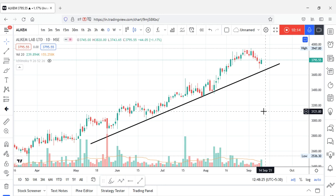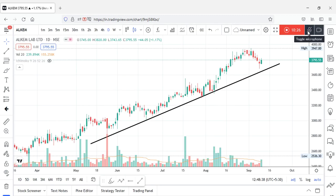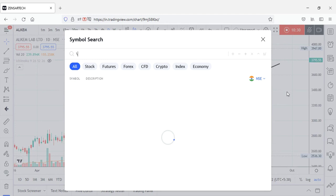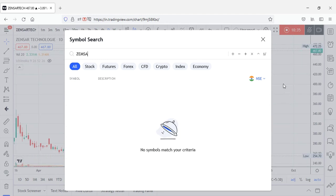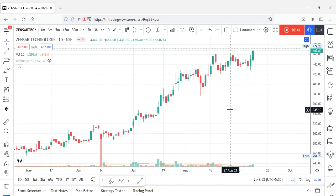So we have discussed Nifty FMCG, Nifty Pharma, Nifty FMCG too. Now let's look at the stock specific action. The first stock which is on my radar for the next week is Zensar Tech.